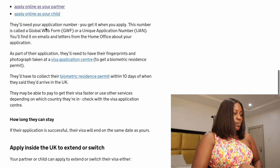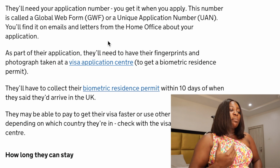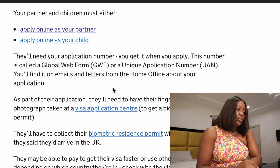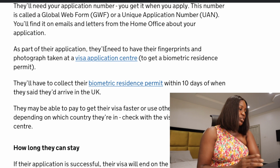And let's continue. They'll need your application number. So apparently, if they are applying as your dependent, they will need your application number. This number is called a global web form or a unique application number. You will find it on emails and letters from the Home Office about your application. So if your dependent is applying after you have submitted your application, then they will need your own application number. And then, your application number is always there. It says here you will find it on emails and letters from the Home Office about your application.